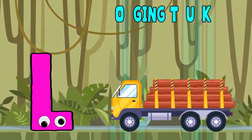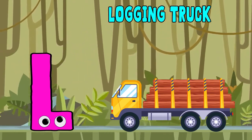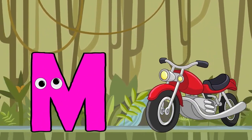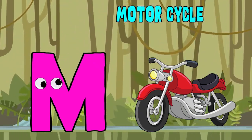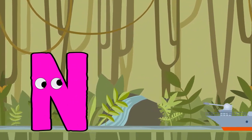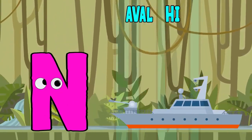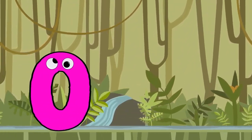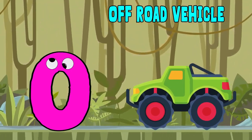L is for logging truck, and it has a flat bed. M is for motorcycle, it is two-wheel vehicle. N is for naval ship, stronger enough for Navy. O is for off-road vehicle, it's not for kid to ride.